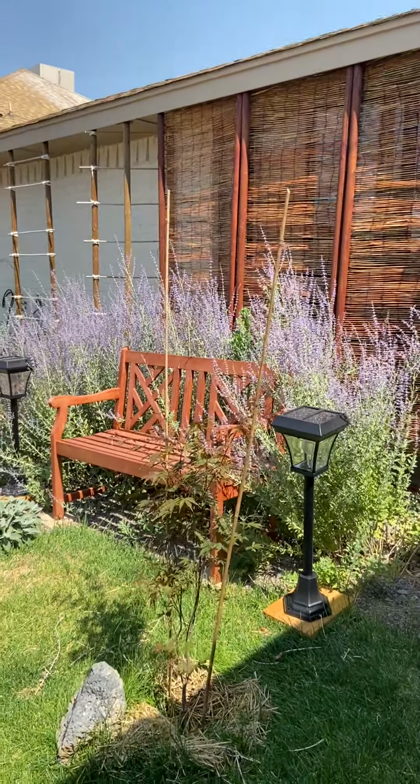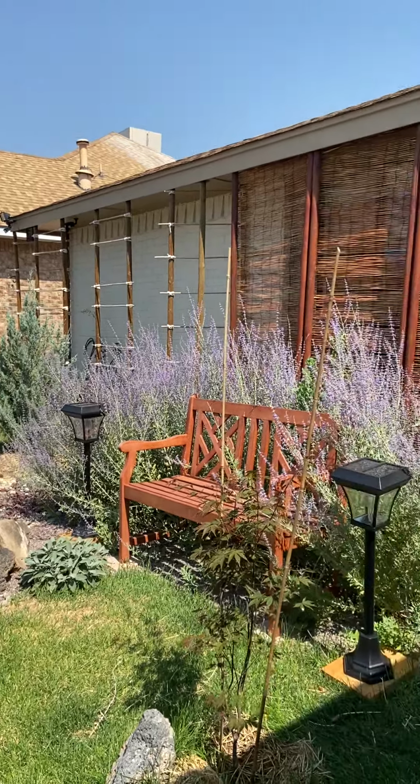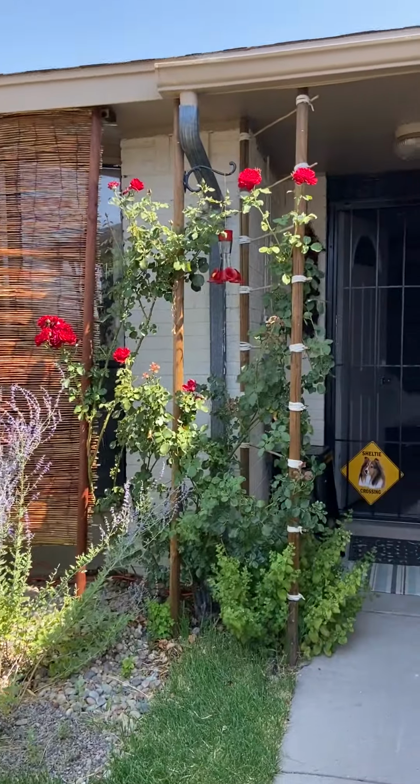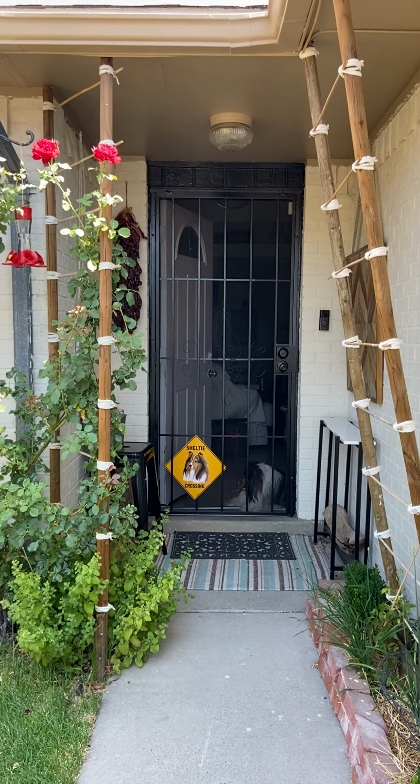Hi everybody! It's time for the June 2020 tour of the Desert Cottage Garden out front. There's Miss Molly. Hi Molly.